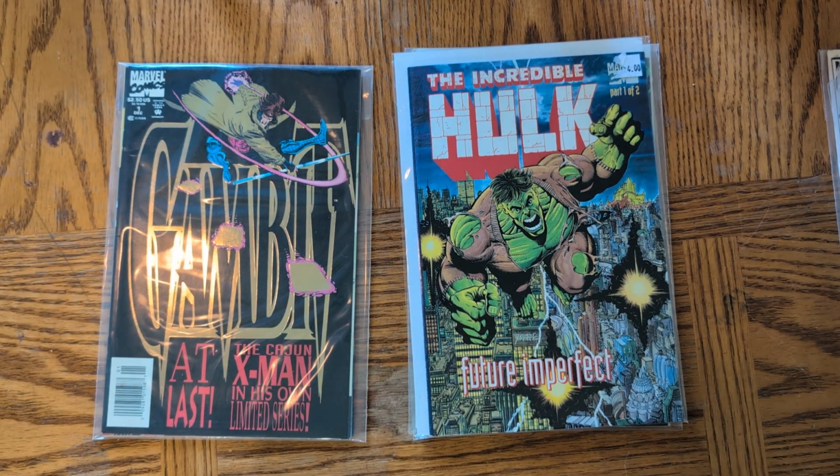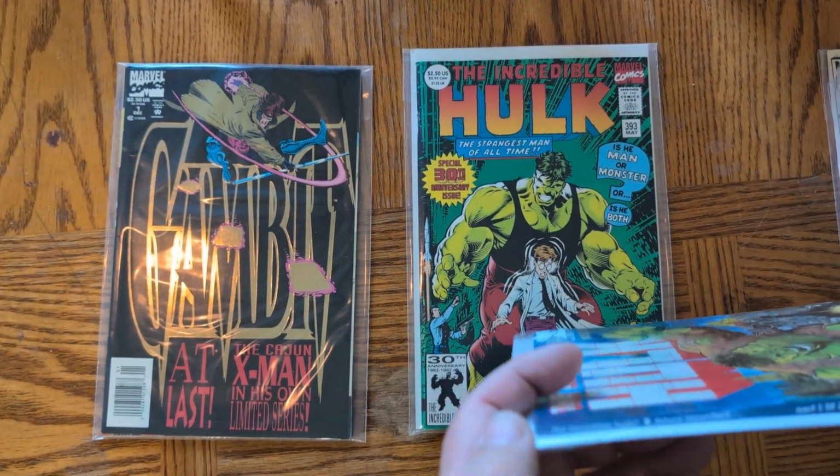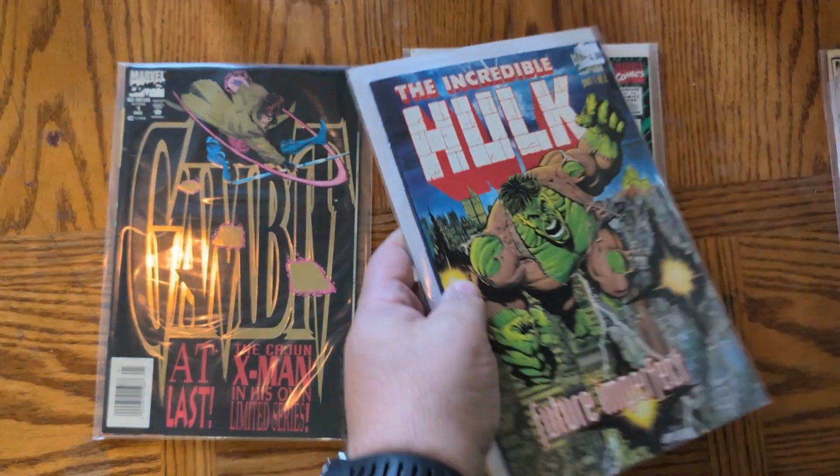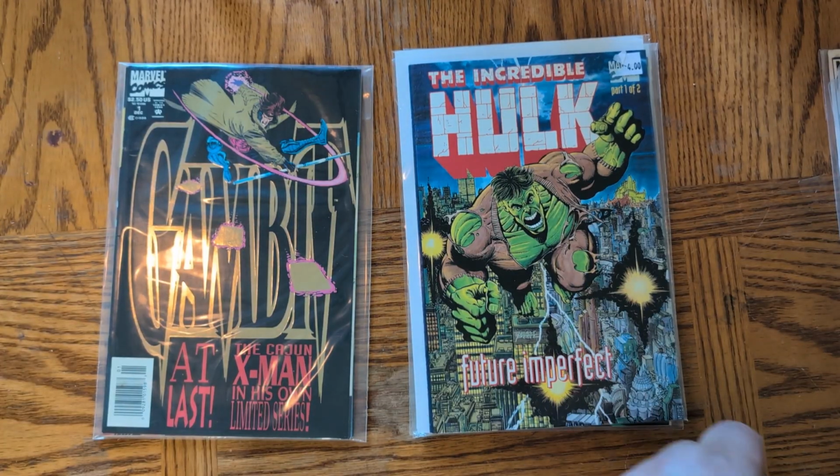This is the first appearance of the Maestro by George Perez and, oh man, why am I blanking on the other dude's name who wrote it? Peter David. Yes, Peter David. I have one of these signed by both of them.